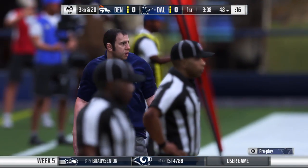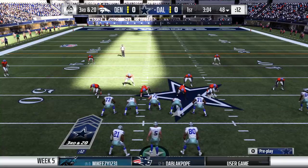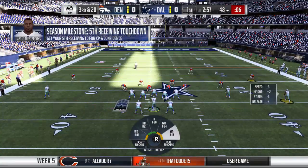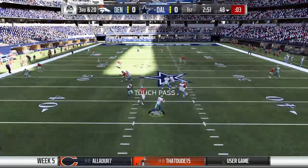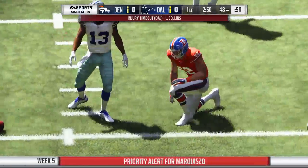And some secondary help here for the defense in the nickel on 3rd and long. Hurry up, here we go. Blue 90! Blue 90! They're going to look to throw. And that is incomplete.